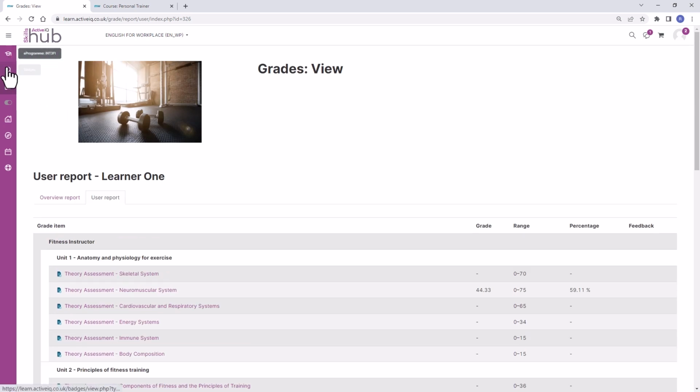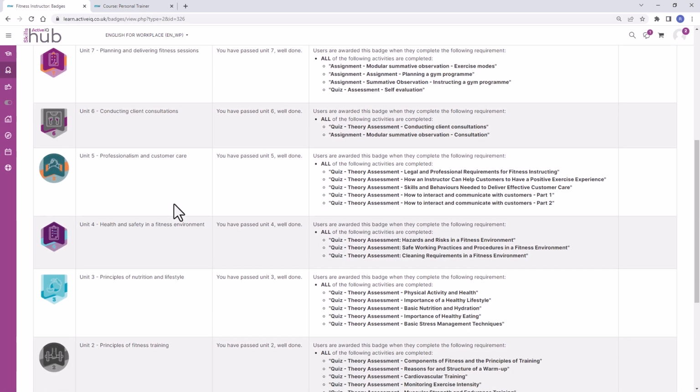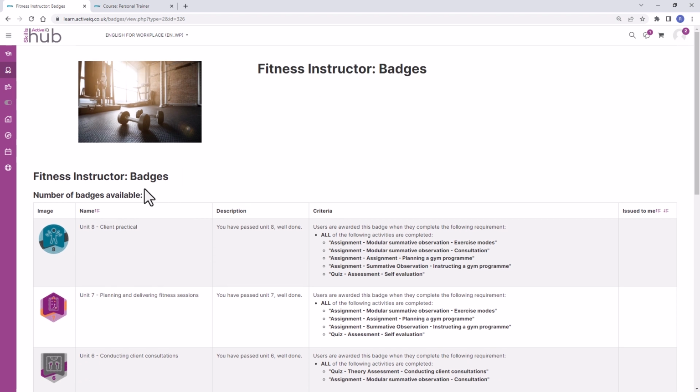I'll also show you badges. So we've integrated some badges. These are really for a bit of fun, a bit of gamification and motivation really. As progress is made, units are achieved, badges are issued, and the students will get them. They'll be linked to their notifications and also linked to their dashboards when they log in.